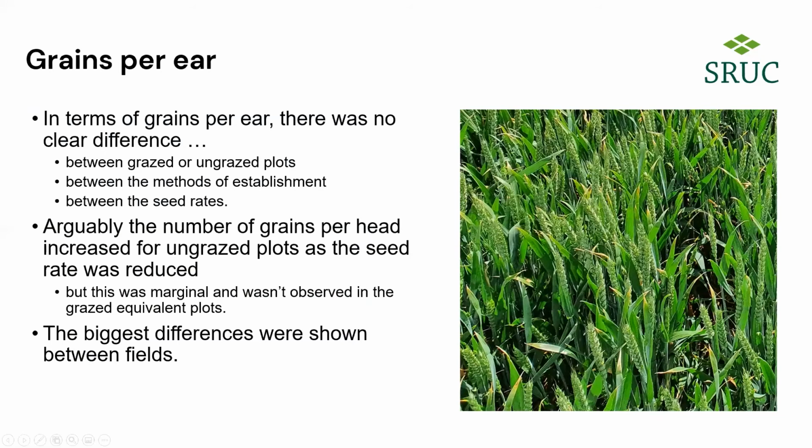So another thing that was looked at was grains per ear. Again, very little difference between the data that we'd collected. Between grazed or ungrazed plots, irrespective of which field we were looking in, between the different methods of establishment, so the 2-row establishment and the more conventional standard row spacing, and also between the seed rates in the field that had the different seed rates, there was very little difference in terms of grains per ear.